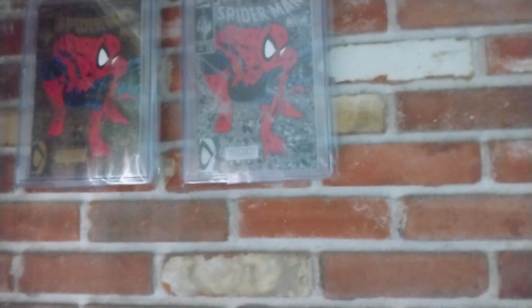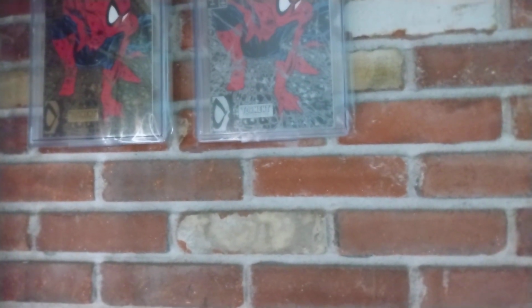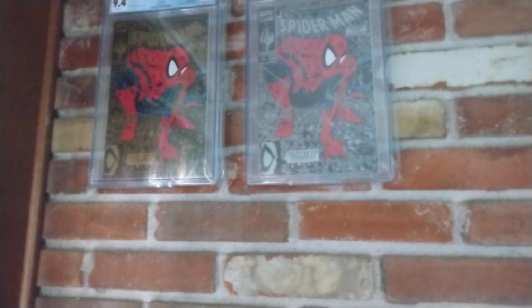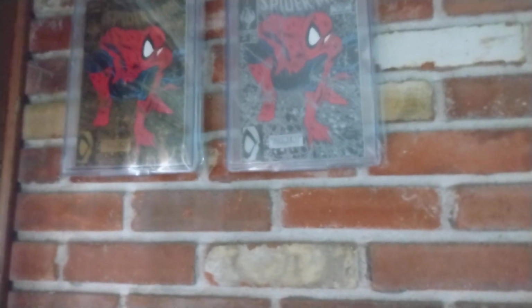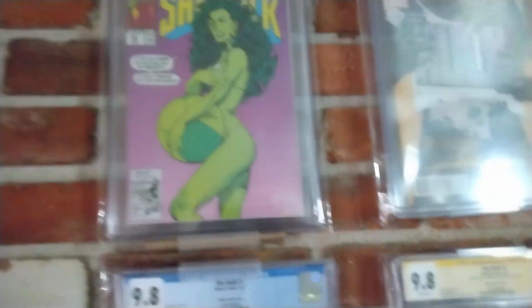I think I've shown you guys these before, Spider-Man number one from 1990, I believe. The left one is the gold one. This is done by Todd McFarlane. That's the gold cover. That's the silver cover there. I can't really show you because it's on high alert. High alert. Oh God, I can't even speak today. I've had a rough day today, guys.